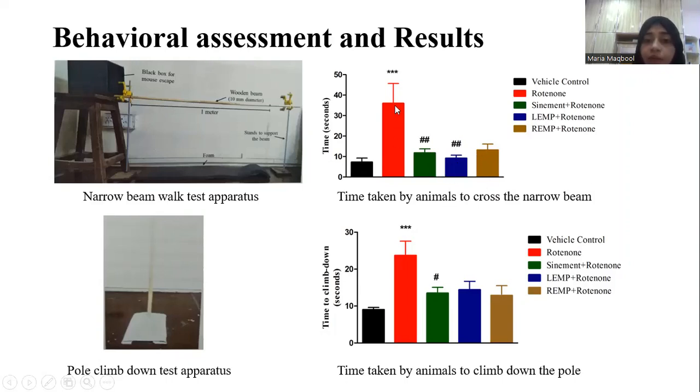While if we look at the rotenone group, this group took the average time of about 35 seconds, which is the time greater than the other treatment as well as the control group. This type of behavior shows the severe motor deficits, while the treatment group shows the recovered symptoms.